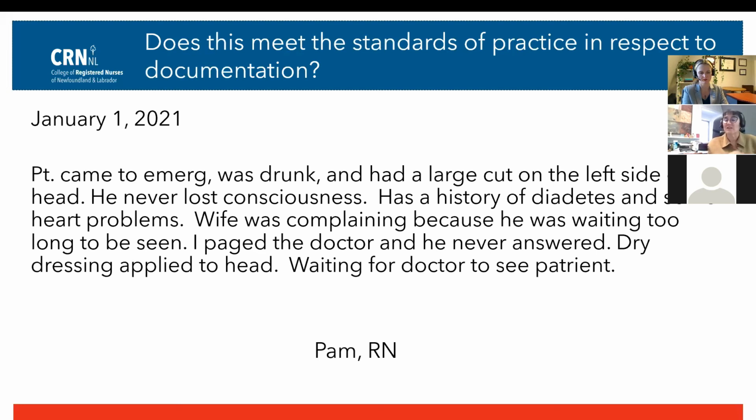Is it gaping? Is there bleeding from it? Where on the left side of the patient's head is the cut? He never lost consciousness. By what? What would demonstrate that they haven't lost consciousness? You definitely picked up that the history of diabetes is spelled wrong, and some heart problems. Well, what heart problems does the client have?